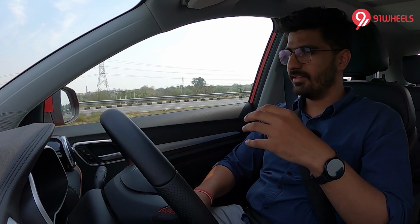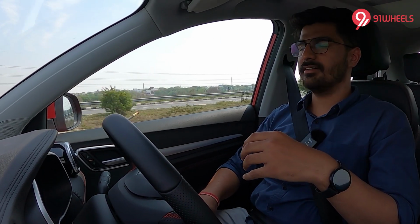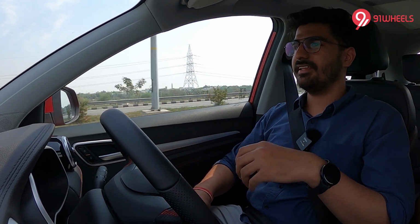And I think given the fact that we were using the vehicle for shooting, we were slightly aggressive on the throttle for some testing. And at the end of the day, if a car can return an average, or I would say an economy of something like this, for an EV, it is impressive.